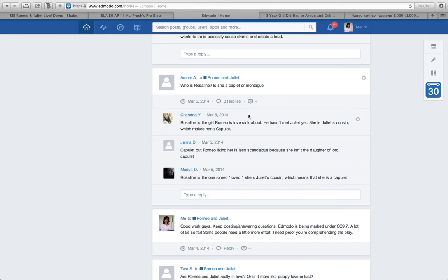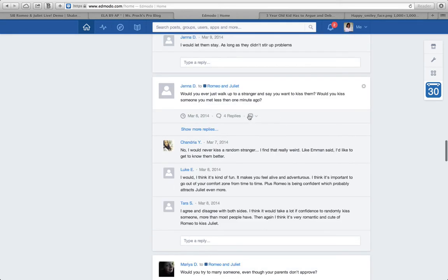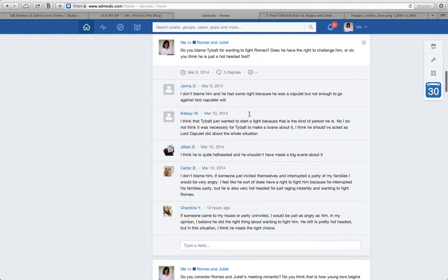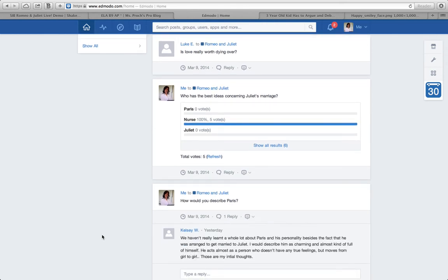I think it's awesome. It's an app on my phone, and most students have downloaded it on their phone too. I'm getting responses anywhere at 10, 9 at night. One time I got a couple of responses at 2 in the morning, which is then when I turned the volume off my phone. But nevertheless, they're on here, they're using it.